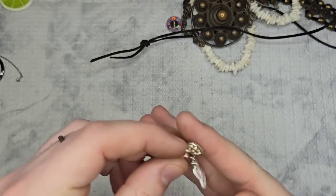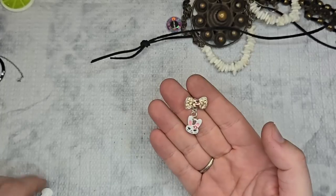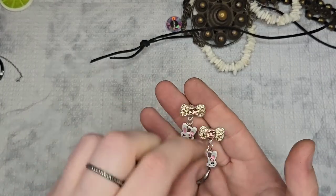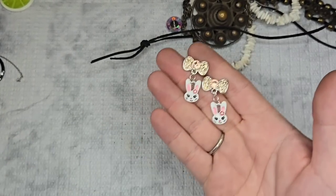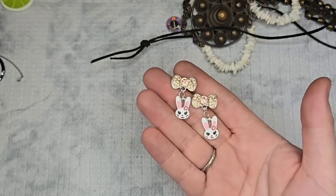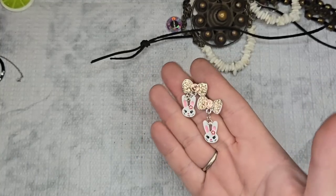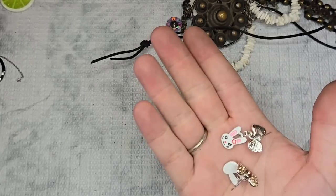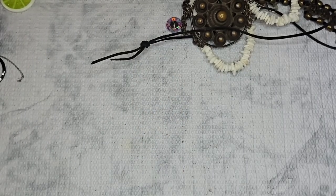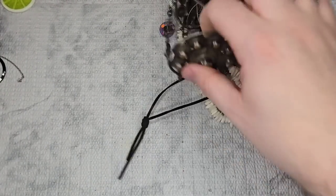Oh my gosh, look, I was actually going to be selling some Easter jewelry in today's video. So this is a perfect addition. And we will do $2 on these adorable little Easter bows. How adorable. It's a bow with a little bunny, in good condition. So $2 for those. Adorable.